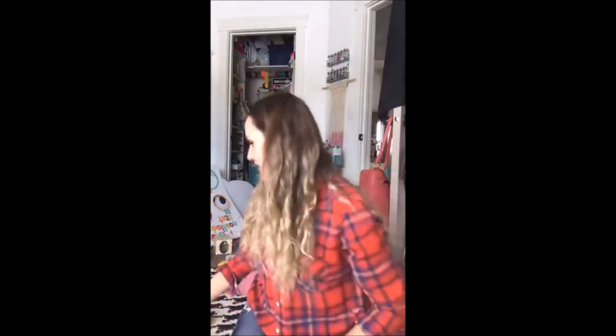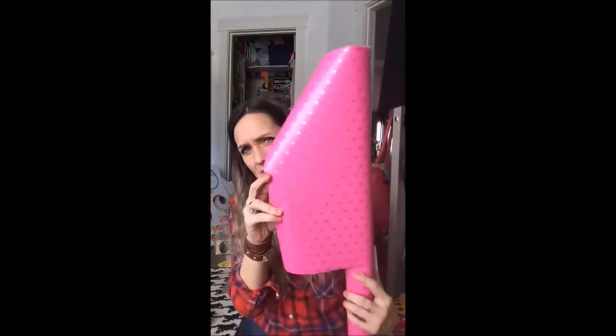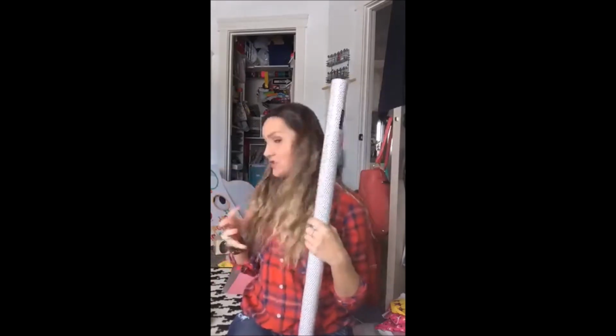So this is one I just bought at Hobby Lobby. Can you just tell I went shopping at Hobby Lobby and I haven't cleaned it up? I loved this pink with the gold. It's pretty. Little polka dots. So this is basically the same idea as scrapbook paper, except you're getting 3 feet by however long you need. And I like that you can do bigger things.